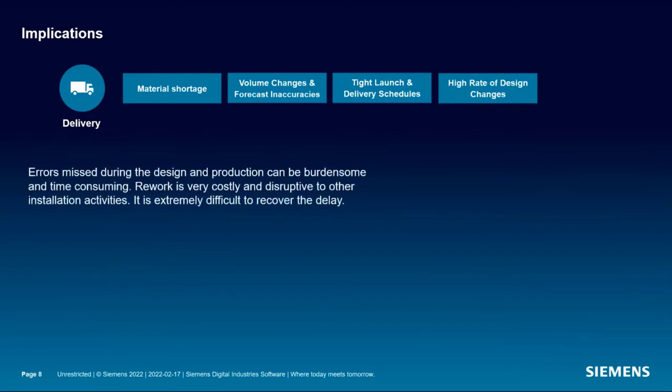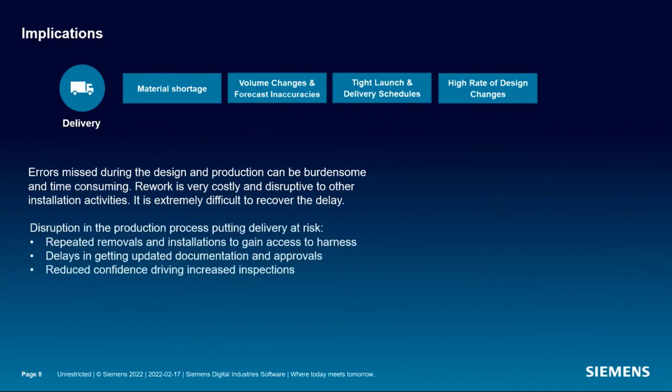The correction and resolution of errors found during manufacturing is time-consuming and burdensome and puts the schedule at risk. Problems found at the very end of the process dramatically reduce the ability to recover the delays and multiply the cost impact. Some of these disruptions include repeated removals and installations, which drive repeated testing and troubleshooting, delays in getting updated documentation and approvals to move the work forward.